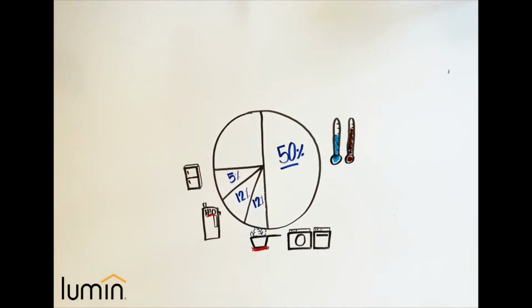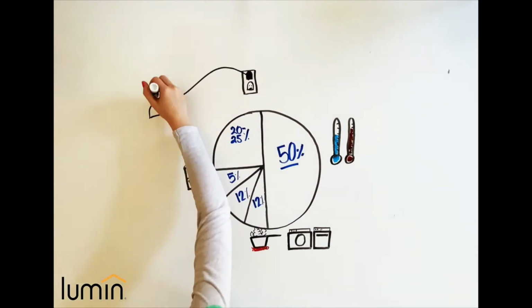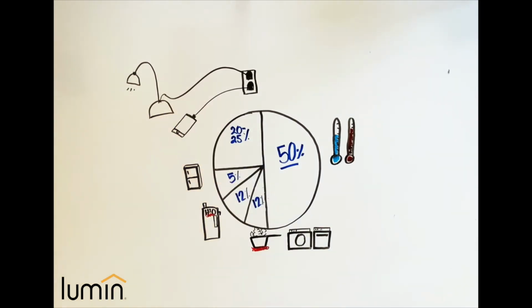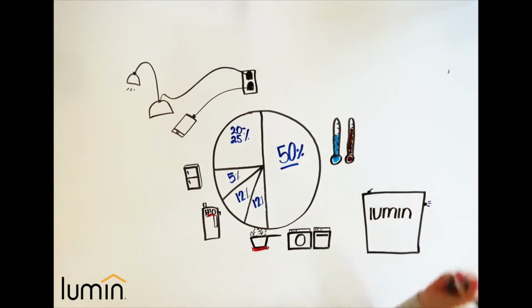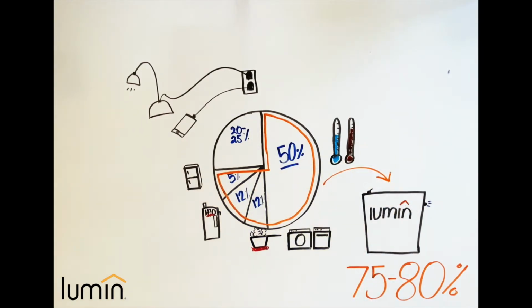The remaining 20 to 25% is made up of miscellaneous consumption by branch circuits, such as lighting, outlets, and the small electronic devices connected to those circuits. So typically, when Lumin is installed in a home, it connects to the largest loads and you end up with 75 to 80% of the energy consumption under Lumin's governance. And that's a good thing.